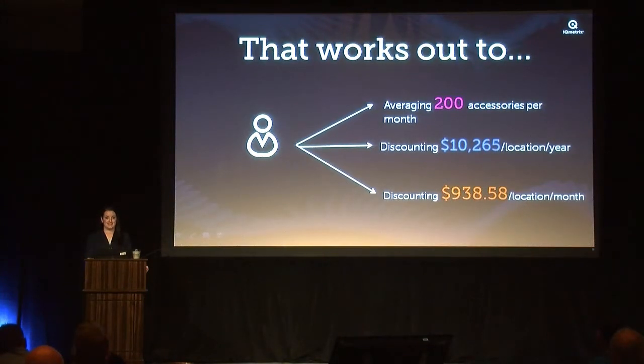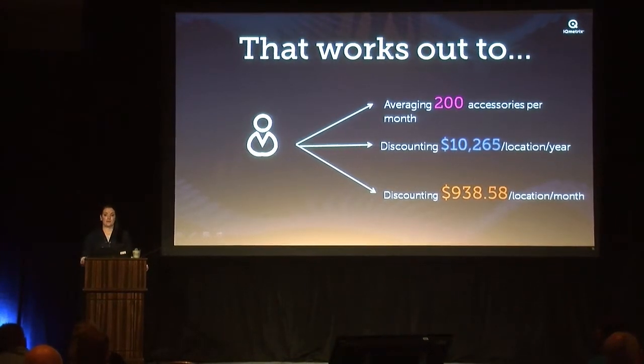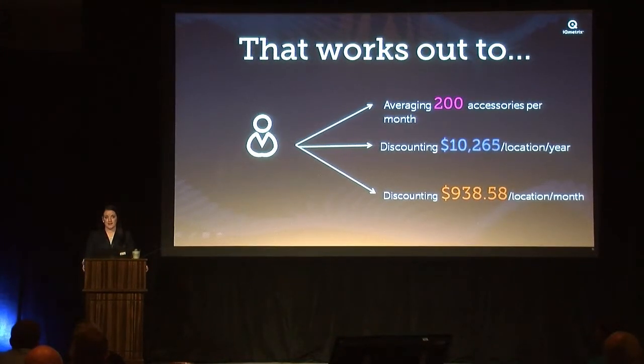So here's where this gets funny to me. I was talking to a customer about this and I said, gosh, you barely discount anything. You know, you're just so good at it. And so we talked about why those numbers came out the way they did. And I will say that my accessory discounting numbers do not include anyone who uses a discount SKU. So if you use a discount SKU in RQ4, those numbers get even larger.